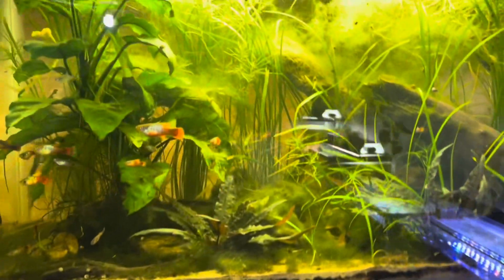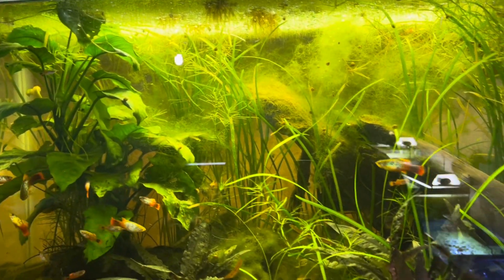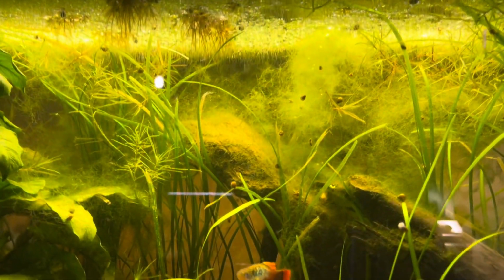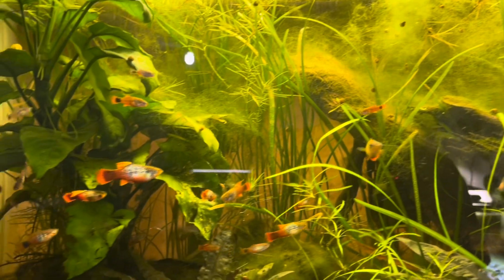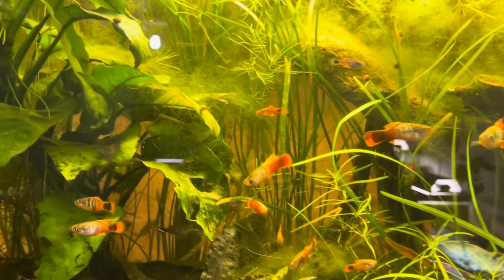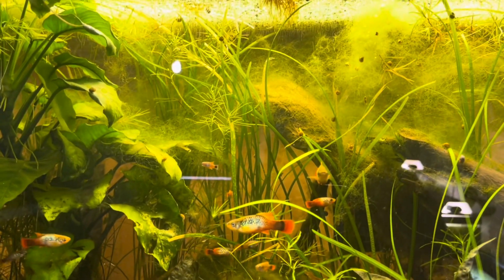So next, let's go up to my other 29, which houses my hyphen blue coral varieties. And in this one, well, it's more of a hot mess in here with all this hair algae everywhere. The fish are doing great. The plants in the tank, I'm not so happy about right now. I plan on doing an overhaul in this tank in the near future.